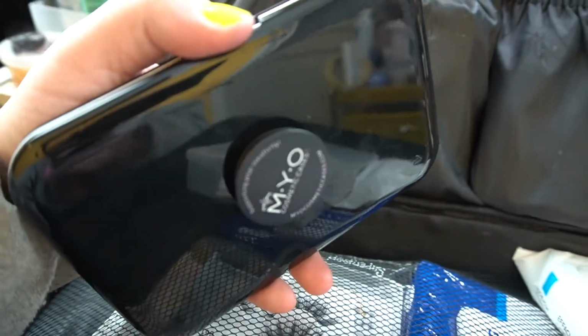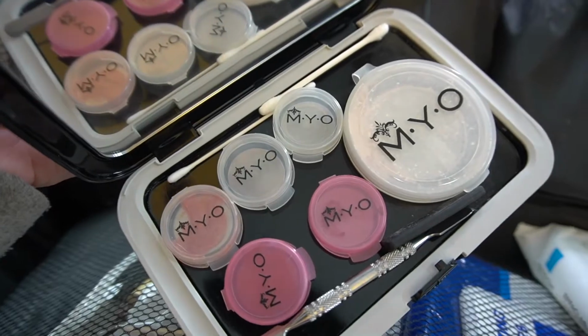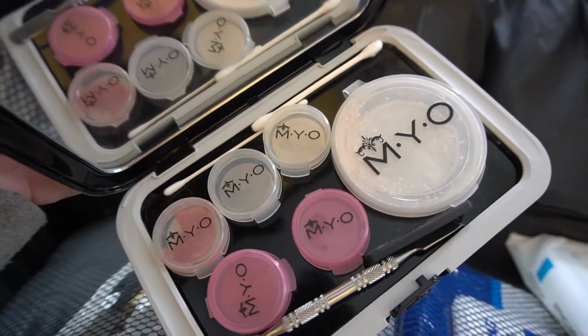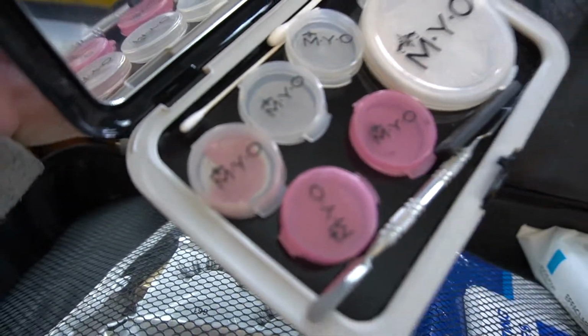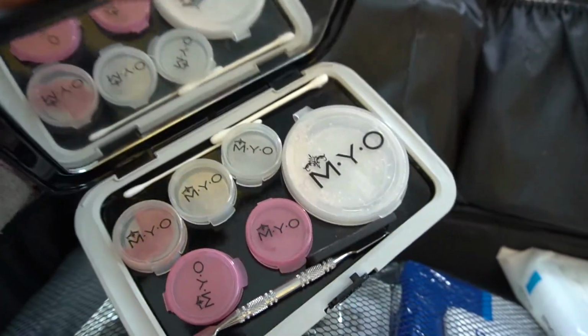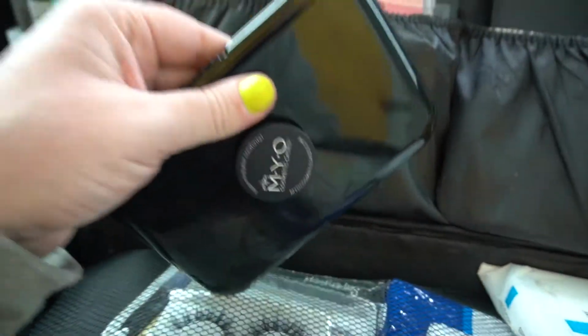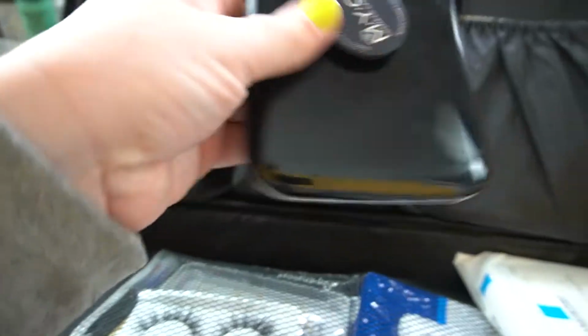This actually has like a little pop socket on it, so you can just hold this while you're working on your bride and put her specific colors and powders in there. I need to clean this out from my last client. You can see there's like a lipstick or something in there, but yeah, love these. They're all sealed and individual, so you can just put her exact lip color and keep it right in your pocket and have all the product on you.